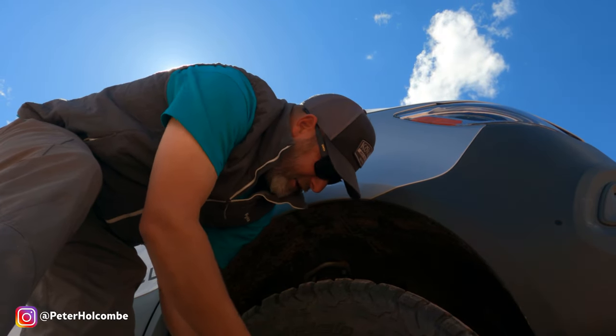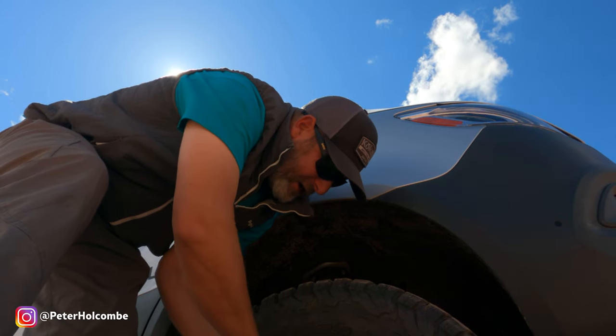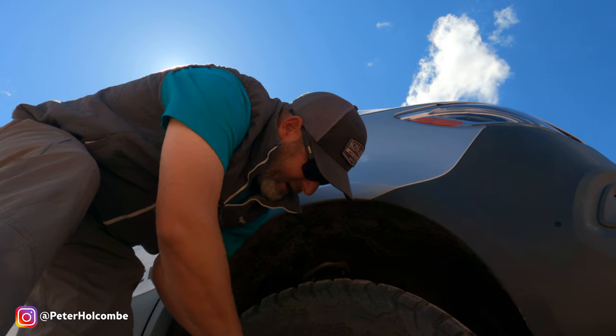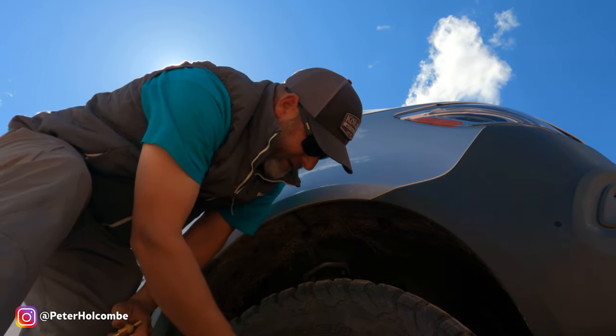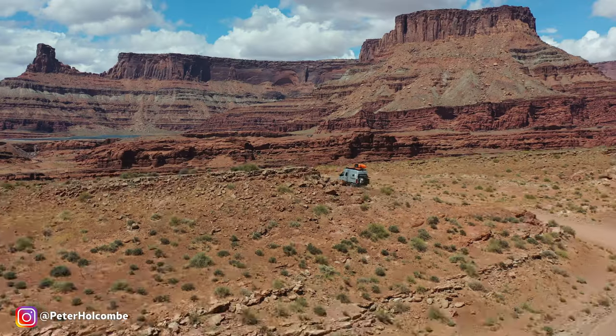I love these BFG KO2 tires. They have the 10-ply sidewall. It makes me feel really good airing these down, knowing that I won't get any punctures in my sidewall, at least not very easily. I've been running these things on my Toyotas for the last 30 years, and they're so great.